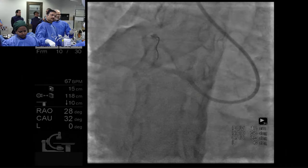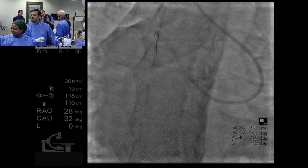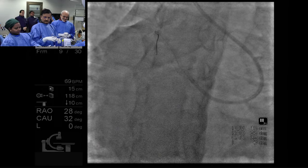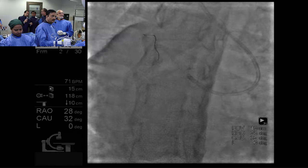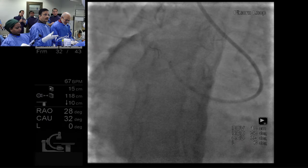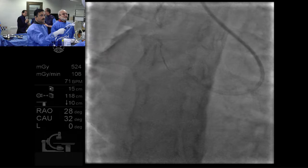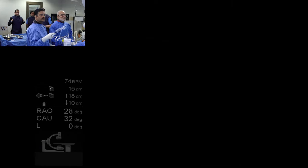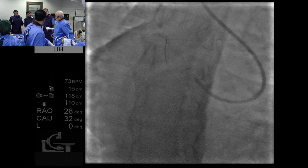For a young fellow or young attending or some inexperienced people like me, it is very difficult to predict the OCT finding from the angiographic view. There's one interesting thing. Go back one picture and look at the cine of the balloon. Look at the radiopaque dots and the balloon asymmetry when it's inflated. To me, that suggests eccentric calcification. Or a nodule, you think? If at all, we are going to see nodular calcium and not a calcific nodule.